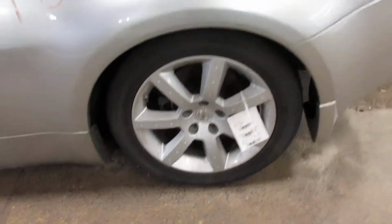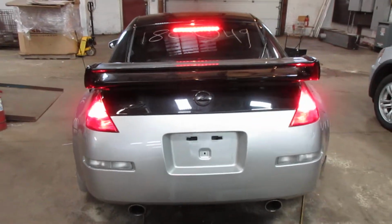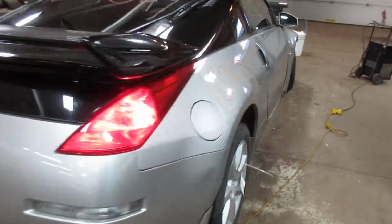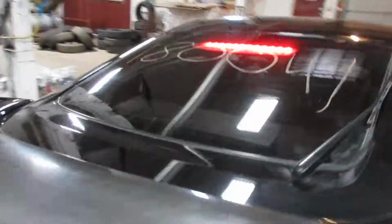A couple of nice wheels. Got a very nice rear bumper and deck lid and tail lights. Very nice passenger side parts as well. This vehicle does not have a sunroof.